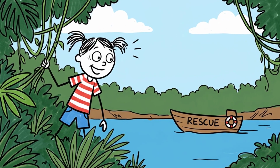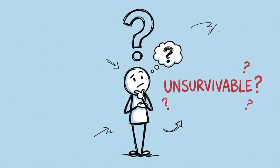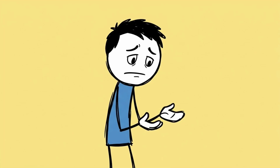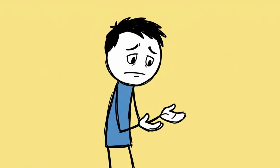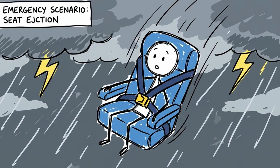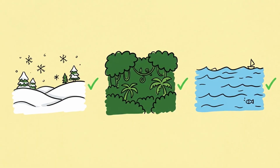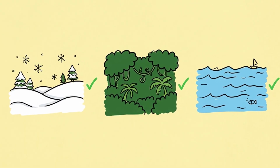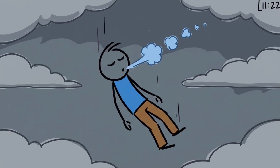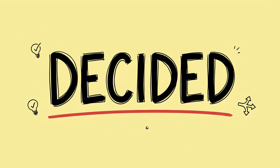So how do you survive the unsurvivable? The honest truth is that almost nothing in your control will save you at this point, but the people who have lived through it shared a few common factors. They were strapped into their seats when the plane broke apart, which kept them inside a protective shell of metal. They landed in something that absorbed impact, like snow, dense jungle canopy, or water, and they were physically calm, which kept them from panicking and breathing too fast on the way down.